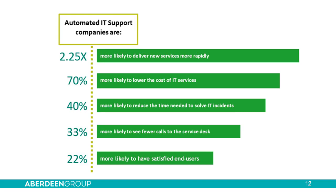From that sort of classic of helping to solve issues, these automated IT support companies are 40% more likely to take less time to solve IT incidents. So again, that was the number one user complaint. It takes too long to solve my issue. By putting in automated systems, these companies are reducing the time.